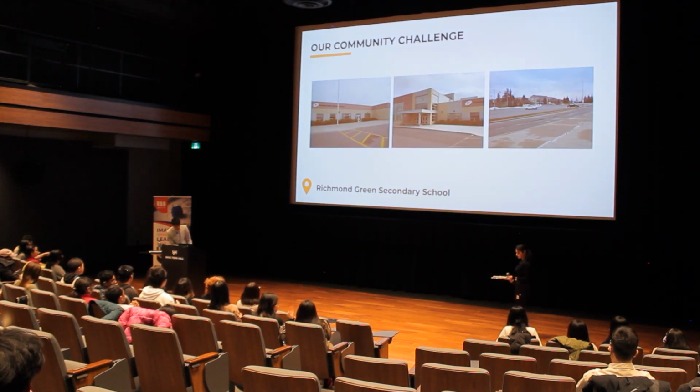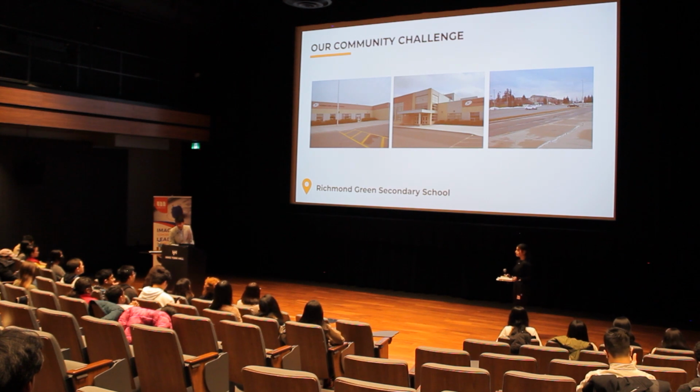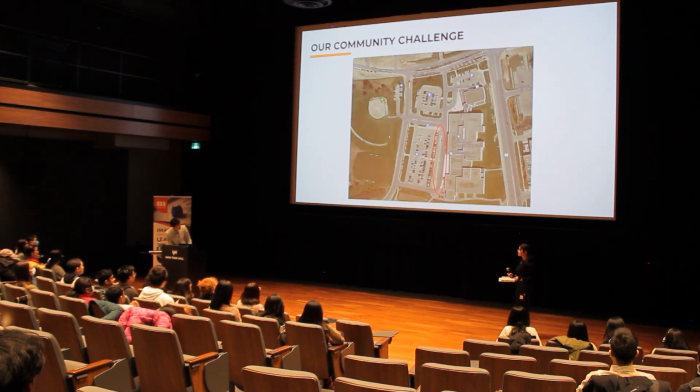Our community challenge was set in place in Richmond Green Secondary School, namely in our parking lot and front area of our school where parents drop off their kids and the buses arrive. This is an overview map of this area that clearly defines this space using the red lines.